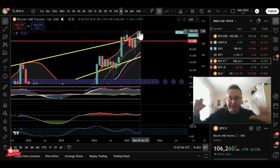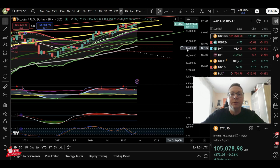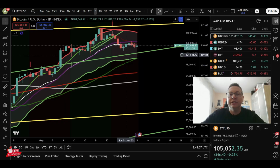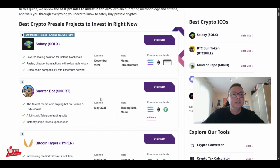Of course, nothing is guaranteed, it's everything high risk, just do your own research and so on, but this is what I'm seeing currently in the charts. And yeah, I think that's basically it for Bitcoin, guys. And yeah, we just wait for the next trade signal.